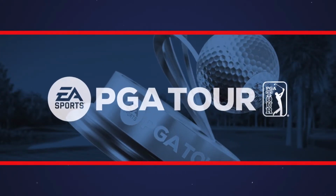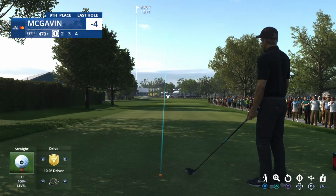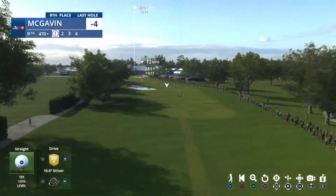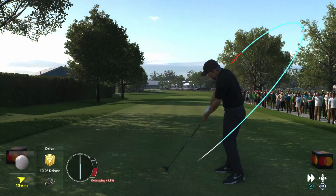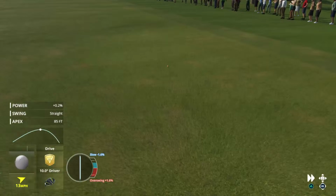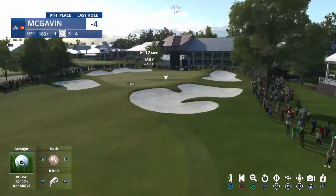We close out the front 9 at Bay Hill with a 474-yard par 4. It's tough to make par from that fairway bunker on the left, so play accordingly. Too strong for this hole, eh? Ran out of fairway and into the rough. Big hit, though.